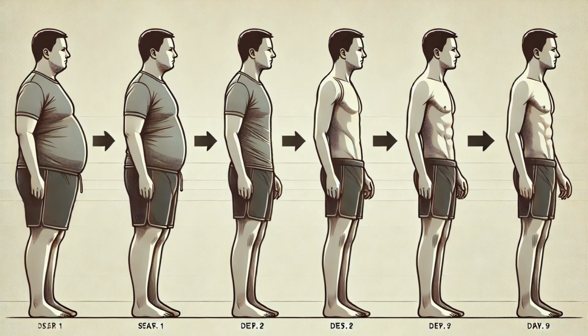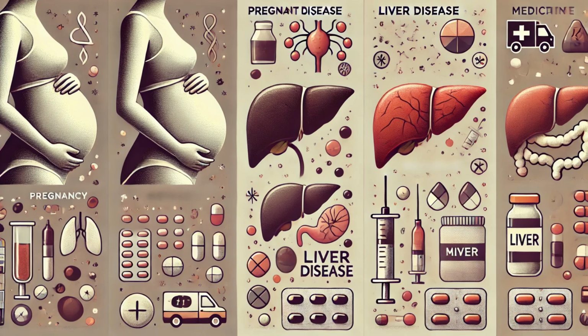Now let's talk about what causes gallbladder sludge. The formation of this sludge can be influenced by several factors. One of the main culprits is rapid weight loss. Yes, you heard it right. Losing weight too quickly can actually increase the risk of developing gallbladder sludge. Other factors include prolonged fasting, pregnancy, and certain medical conditions like liver disease and hemolytic disorders. Even certain medications can play a role in sludge formation. But let's dive deeper into these causes to understand how they contribute to the formation of gallbladder sludge.